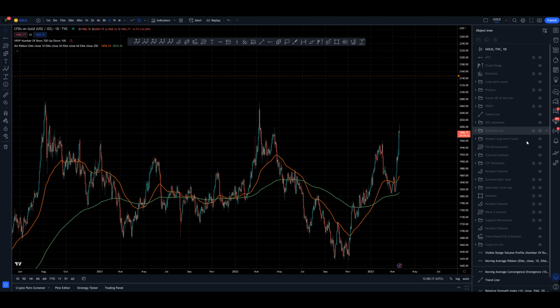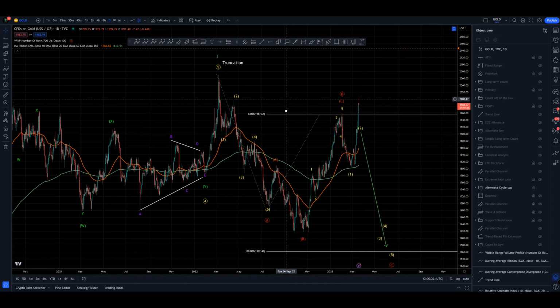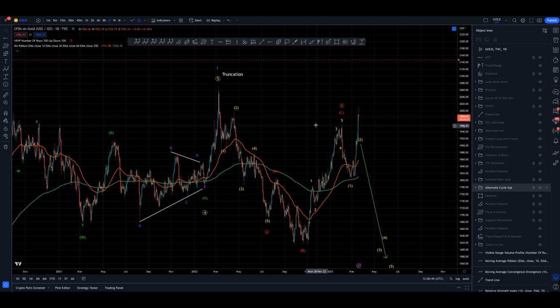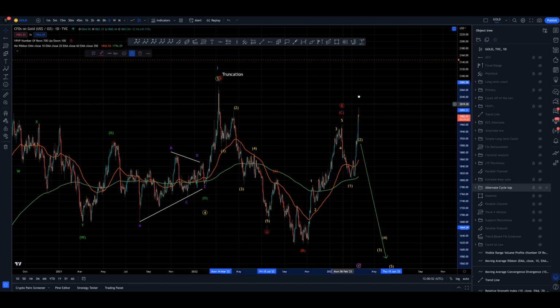So where are we? Right. So this is the idea that we had a flat 1, 2, 3, 4, 5, A, B, 1, 2, 3, 4, 5. This has now become a 3-wave swing instead of a 5-wave swing, so that's just flat out wrong now. So if that's an impulse, we'd have to try and get it to finish down here. So I think the only way we can really do that now is if we just move the B.